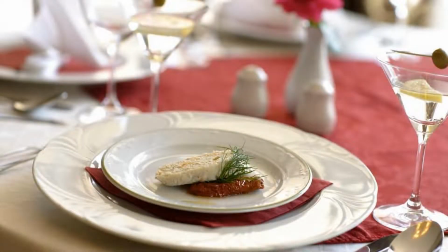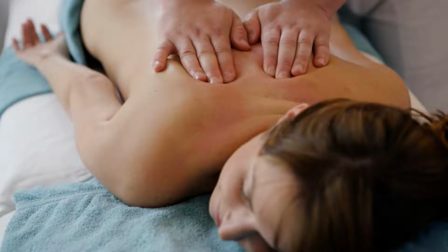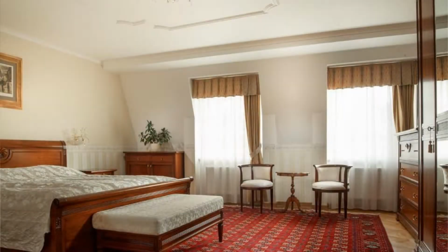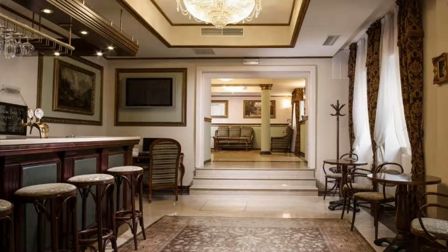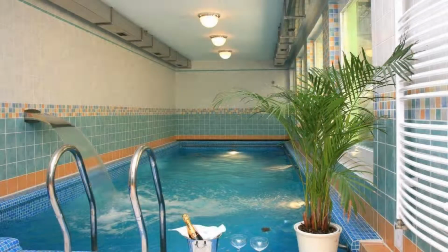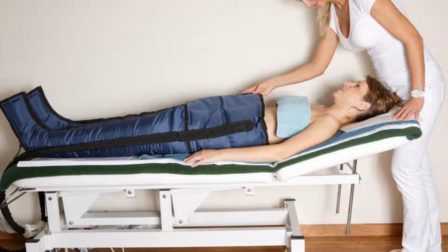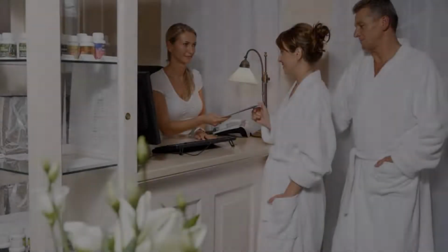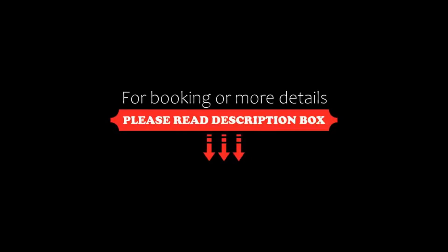The check-in time of this hotel is 2 p.m. and the check-out time is 12 p.m. Guests are allowed in this hotel. The hotel accepts major credit cards and reserves the right to temporarily hold an amount prior to arrival. Guests are required to show a photo ID and credit card at check-in.